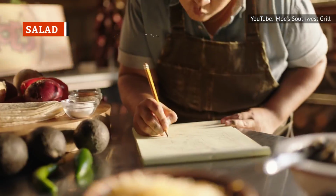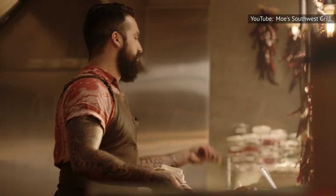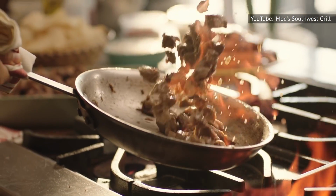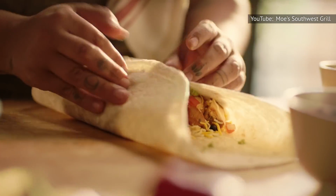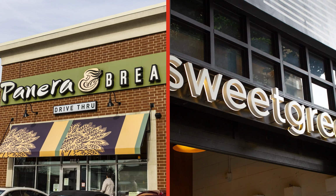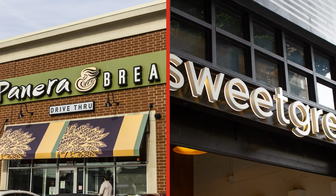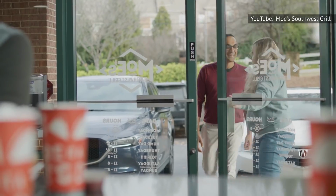Frankly, it seems silly to go all the way to Moe's and order a salad. It's nearly sacrilegious to order a plain bowl of vegetables immediately after the staff loudly welcome you into the establishment. Welcome to Moe's! There are plenty of fast casual restaurants like Panera Bread or Sweetgreen that make amazing salads, but it just isn't the focus of Moe's menu.